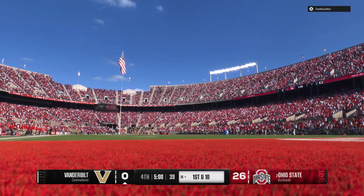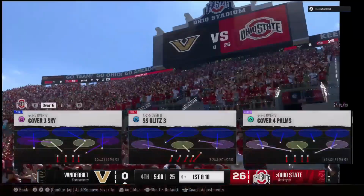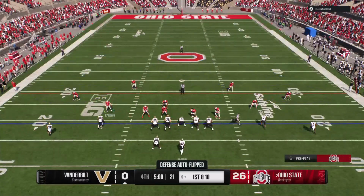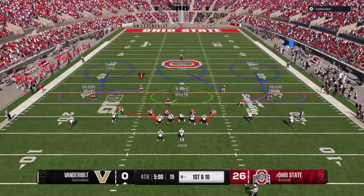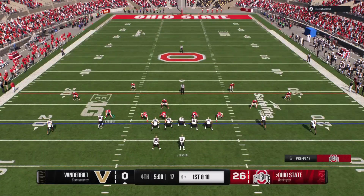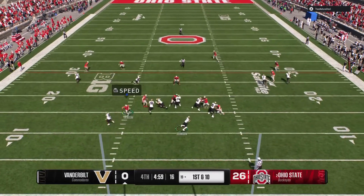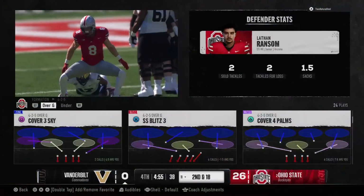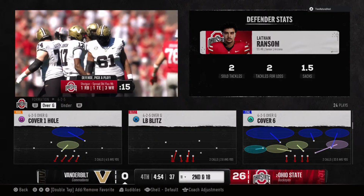That's the end of the 3rd quarter of play. With the score, Ohio State 26. Back at it to open the quarter with this first down play. He's looking to throw it. And the quarterback goes down at the 11-yard line.